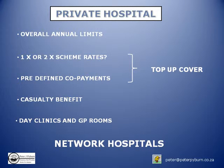Lastly, more and more medical aids are making use of contracted network hospitals. If you agree to only use certain hospitals, you will get a discounted premium. And these hospitals are all well-renowned private hospitals.